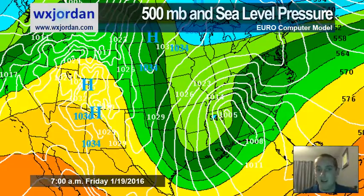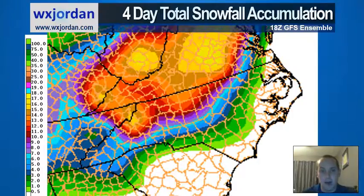And then as we move into the European computer model, this is also 7 a.m. on Friday, you can see that area of low pressure is further south. That storm system actually stays further south on the European computer model, and that really forces a lot of that colder air down into our area. So what you end up seeing is more snow across much of the Carolinas in the European than you do in the GFS. But the GFS is still showing quite a historic snowfall for parts of the Carolinas.